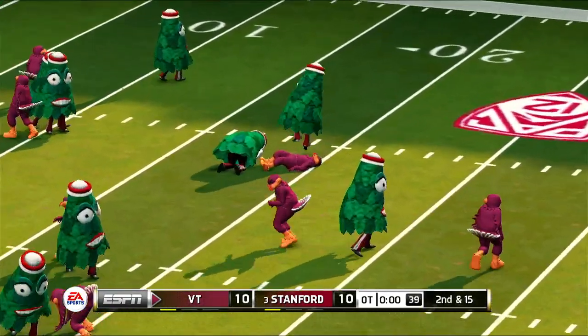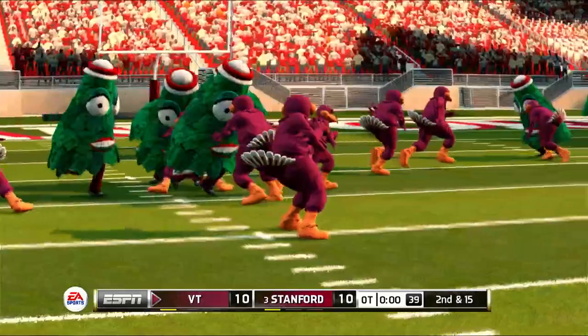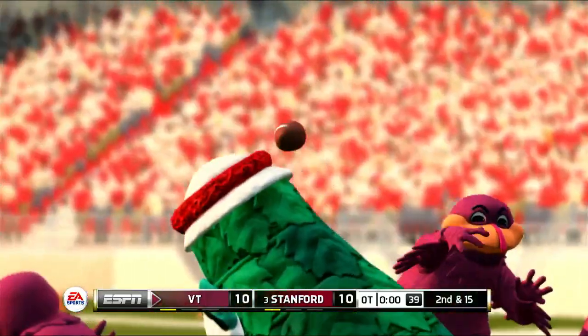Check Mike 11. And he's going to lose big yardage. He's tackled immediately after the catch. That's a loss of about 5. That's just a sound play by the defense. They dropped him well short of the line of scrimmage.